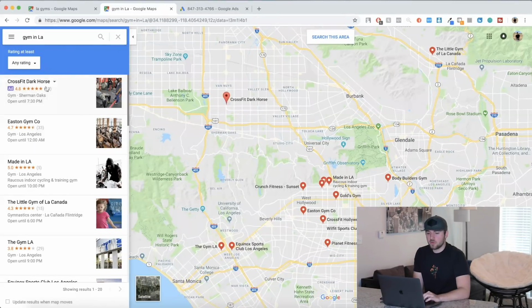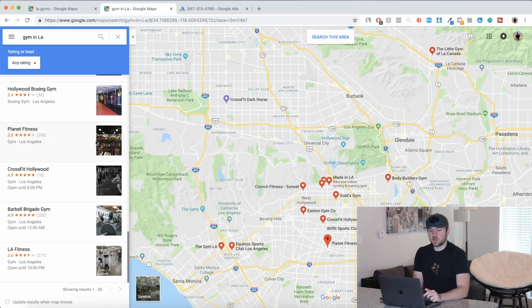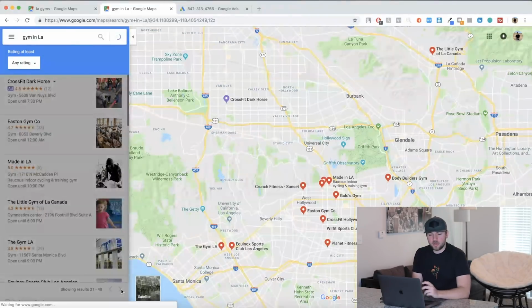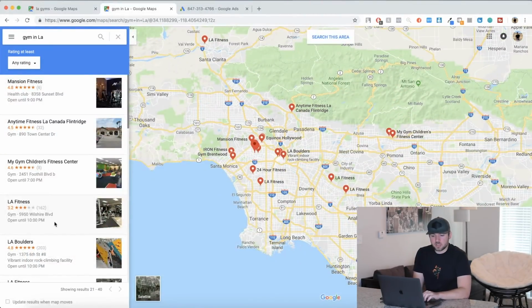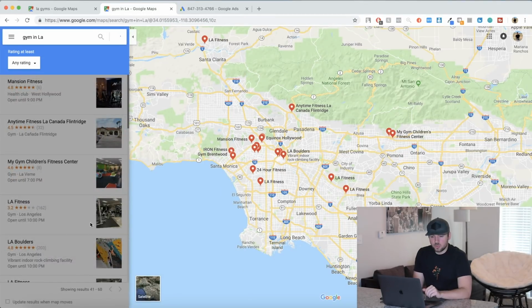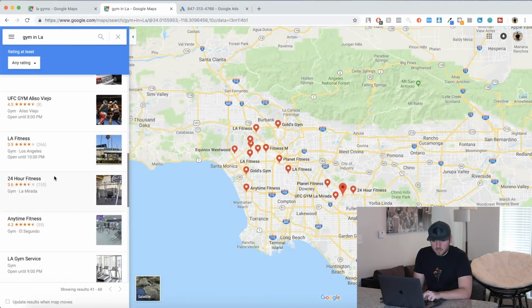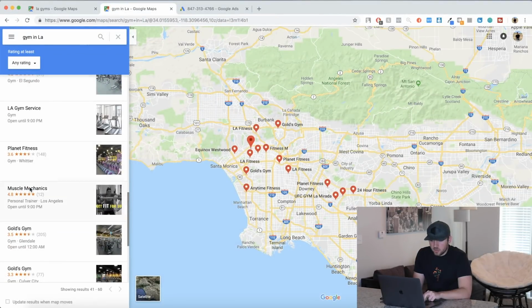So they're on top of the list, and it doesn't really matter how far down the list they are. But what we're going to do is find a company, a gym, that's a little bit further down on the page. And I'll explain why in a second. So we're going to keep going. Maybe we'll go over to the third page. Okay, so let's find one that's kind of not a corporation.